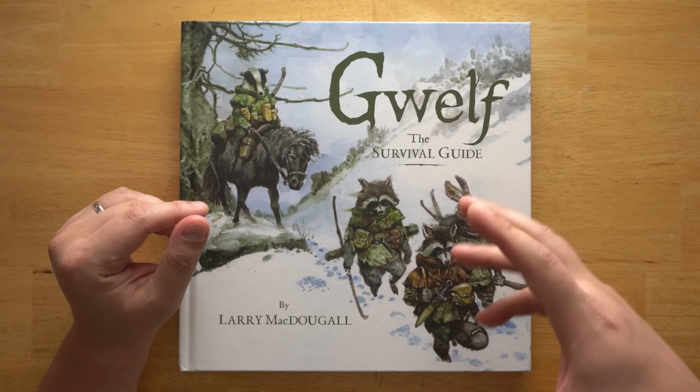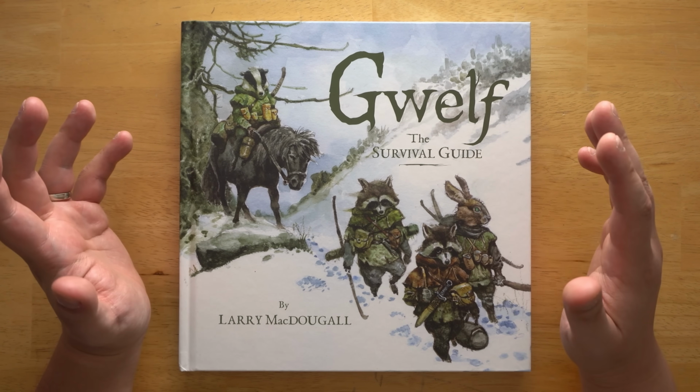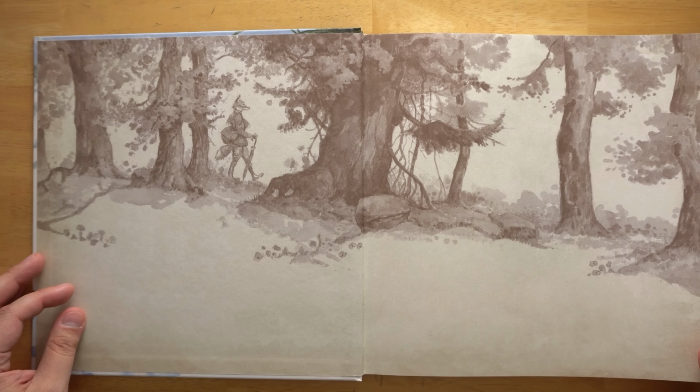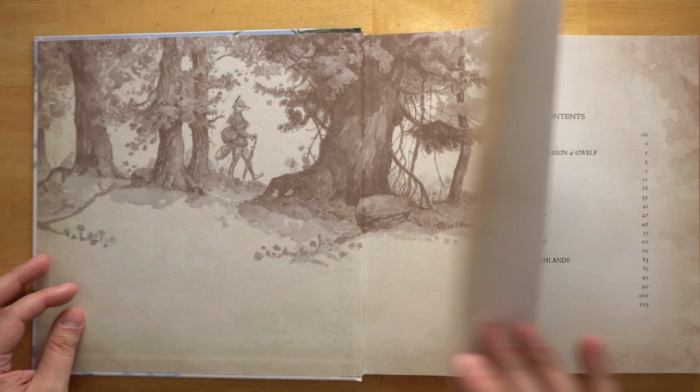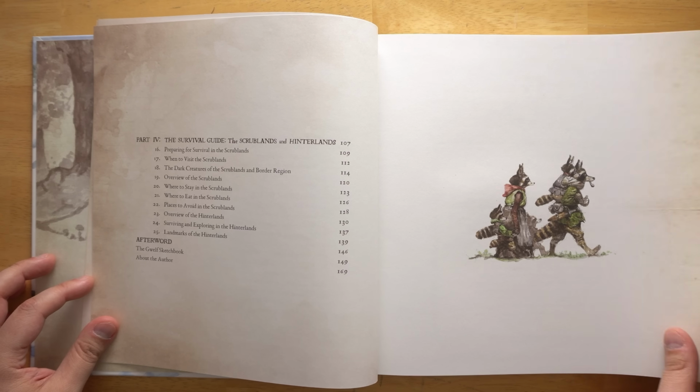I get the feeling that it's kind of inspired by a lot of D&D worlds, although probably the biggest influence I would say is Redwall. I don't know about you, but I actually grew up reading an awful lot of Redwall. I actually met the author at one point, which was one of the highlights of my childhood.